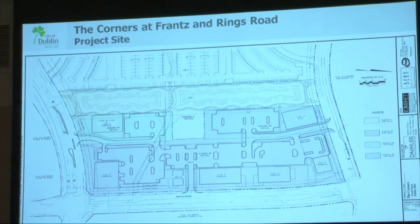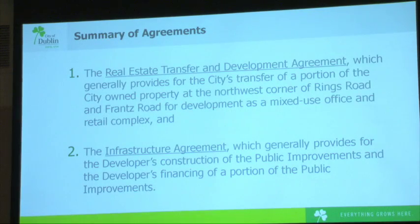The total private improvements are estimated at $15.4 million, and the total project cost to the city for the park and the required public improvements, including the developer financing structure, is $3,895,000. So tonight, we are seeking your authorization to move forward with the business terms as described and articulated in the two separate agreements in your packet. The first one is the real estate transfer and development agreement, and the second would be the infrastructure agreement.